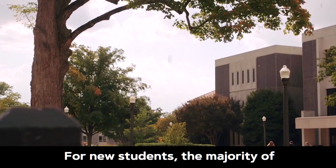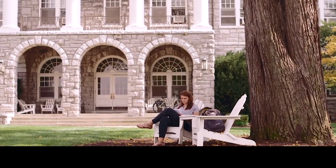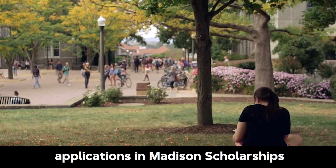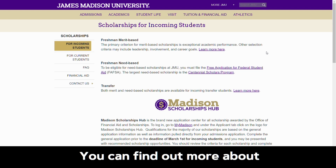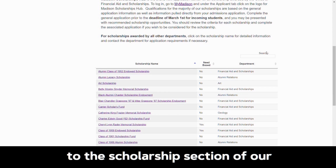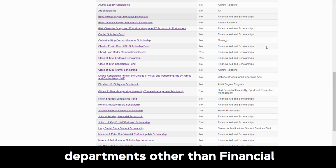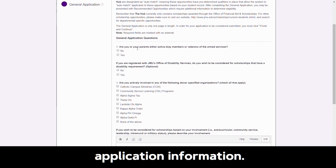For new students, the majority of scholarships are awarded through the admissions process and academic departments. Students desiring to maximize their consideration for scholarships should complete the general applications in Madison Scholarships Hub, which can be accessed through their My Madison account. You can find out more about scholarships at JMU by going to the scholarship section of our website. Just click on the scholarship and it will tell you more about that individual scholarship. For scholarships awarded by departments other than financial aid, contact them directly for application information.